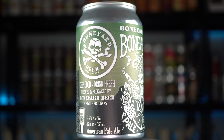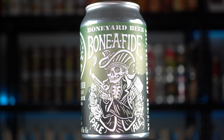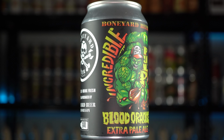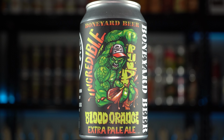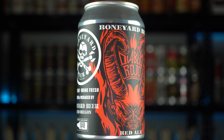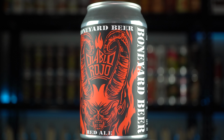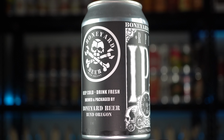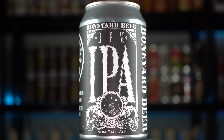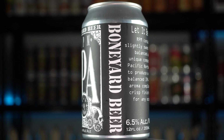I was able to get the Bonafide Pale Ale that has a 5.5% alcohol level and an IBU of 35. Then the Incredible Pulp, that is a blood orange extra pale ale that comes in at 6% alcohol with an IBU of 35. Then we have the Diablo Rojo. This is a red ale that has an ABV of 5.5 with an IBU of 30. The RPM is their flagship IPA, like I said earlier, and this one comes in at 6.5% alcohol with an IBU of 50. Now this is brewed with 6 different types of Northwest hops.